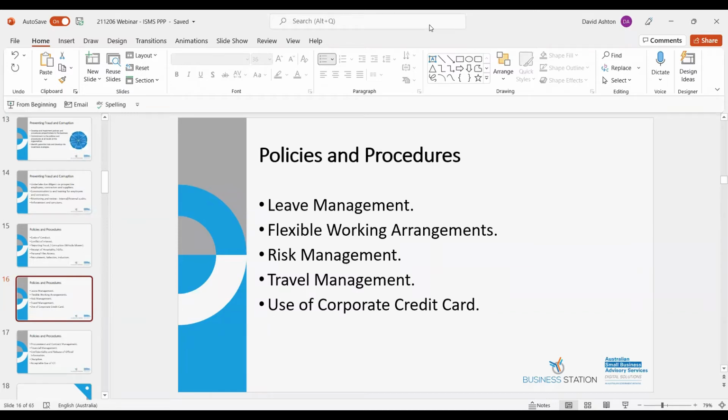So risk management plans, so identifying all your risks and putting in place mitigation strategies. Looking at travel management, so use of vehicles, who gets to travel in what circumstances. Use of the corporate credit card is important. Who has access to that? Any spend limits? Approval processes.